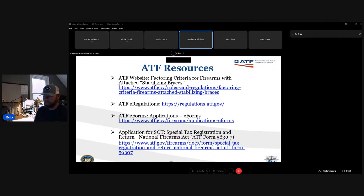We have not established a processing point until we find out how many incoming applications we receive. Okay. For Type 2 pawnbroker FFLs with current pistols on loan that have a stabilizing brace, what condition should we return the pistol in upon the customer redeeming their loan? So this is obviously talking about pawn shops that have these in inventory, pistols with attached stabilizing braces that now are considered SBRs. What are the pawn shop's options?